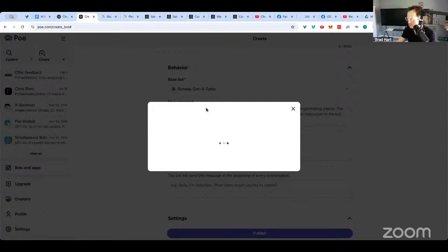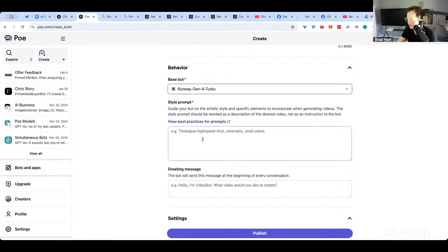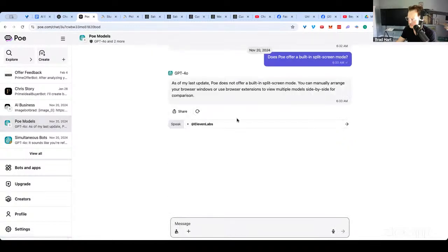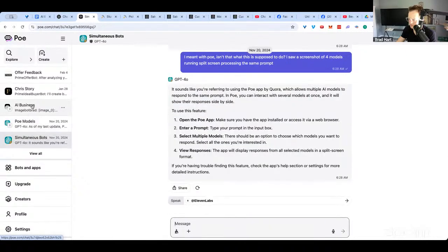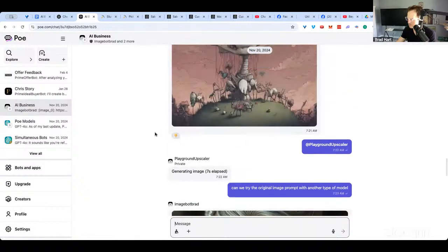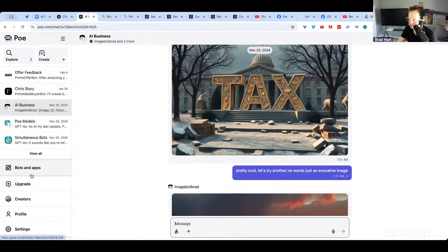You can use a bot as a base, grab a different one, play around with the different styles, the prompts, the greeting messages, the settings, and even monetize your bots and then just quickly publish. So I made one here that was based on some of the different Poe models. I haven't used this one in a while, but I was working on the split screen, on simultaneous bots. I made an AI business images bot just to mess around and see what I could come up with, and so on and so forth. And then they have different token lengths and different systems that you can use.